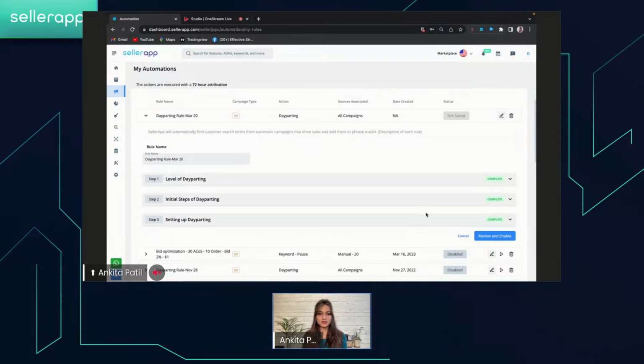So there are several ways to find long tail keywords. First is to review the search term report from automatic type campaigns and identify the keywords with three or more words with good sales.